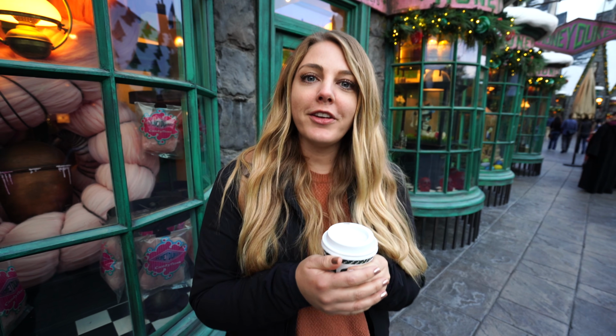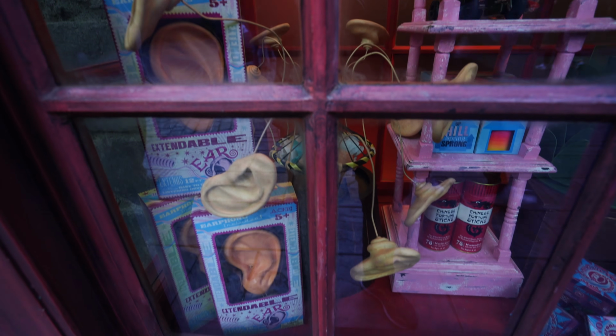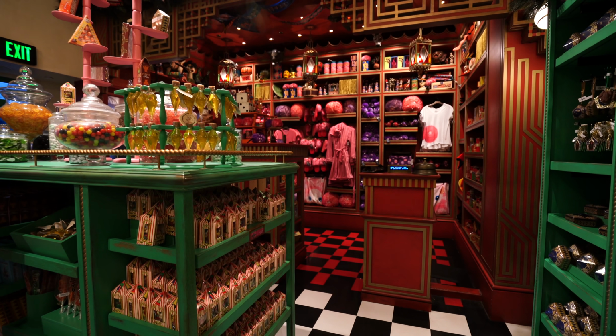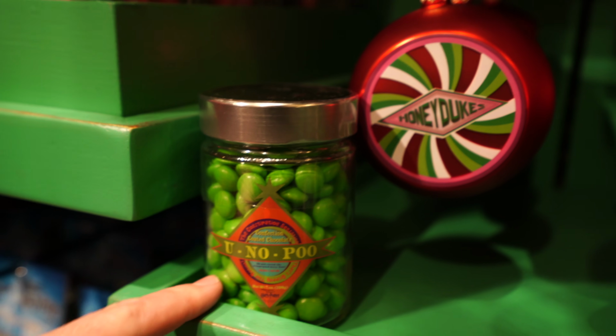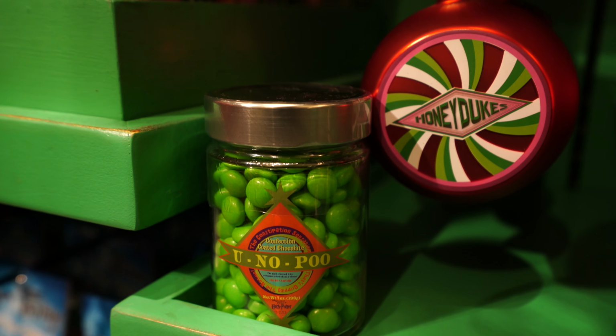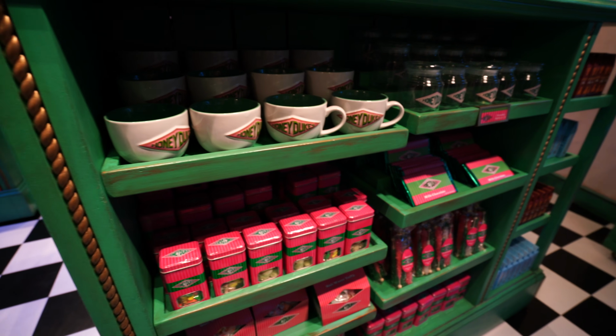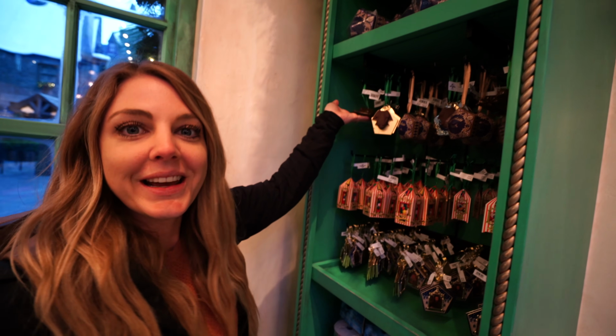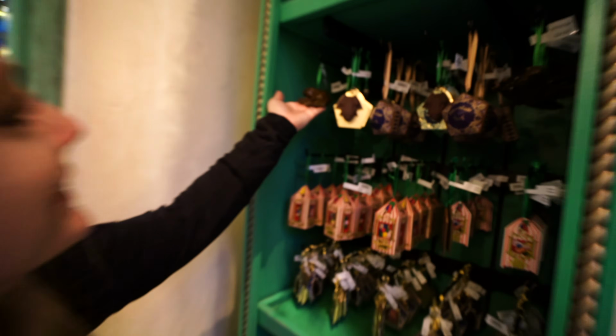We grabbed some coffee, we're back in Hogsmeade, and we've got about 45 minutes before the light show starts. We didn't get to see all the shops in Hogsmeade earlier, so we decided to spend a little bit more time there. You know poo, the constipation sensation. Check it out, it's a chocolate frog.